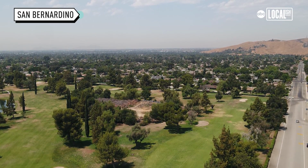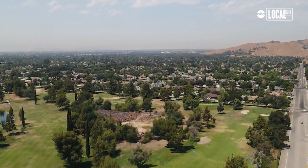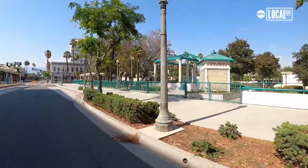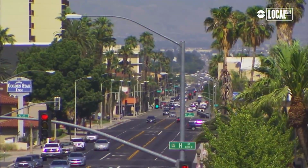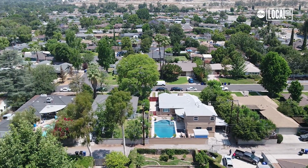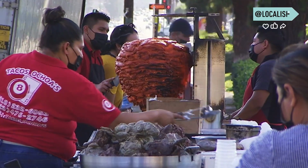Welcome to San Bernardino. This is our community. As we come out of this pandemic, San Bernardino's opening wide up and you're not gonna believe your eyes. You think you know, but you truly don't know how great my city is. San Bernardino to me is resilience. It's definitely a city that is the future of the Inland Empire.